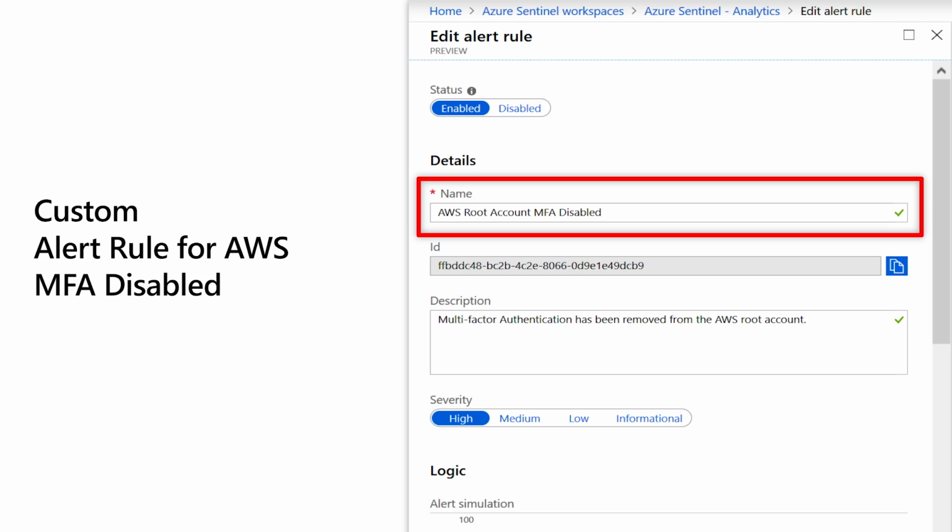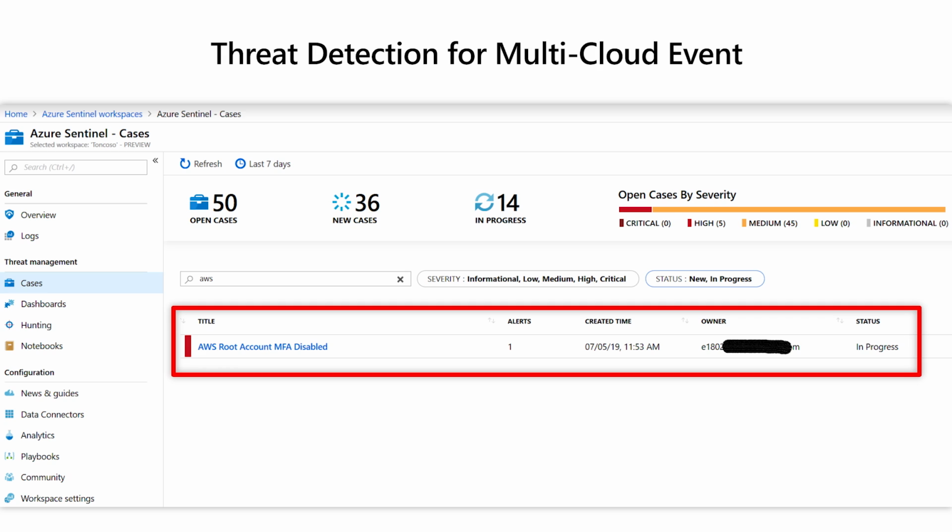We would then create custom alerts based on those use cases that we want to alert on. For this scenario, we'll use alerting on the removal of the MFA or multi-factor authentication requirement on the AWS root account. If this happens, very, very bad things happen. So alert query would be the next thing we do in Azure Sentinel to look for this specific event. And so here we can see this actually did happen. And the next part is, we want to see why this happened.